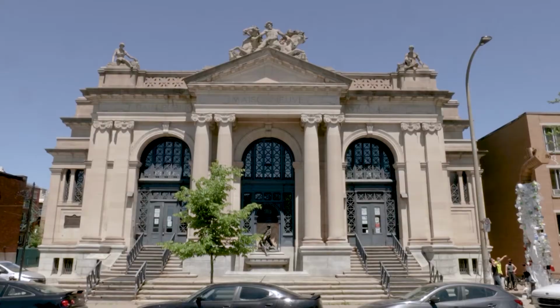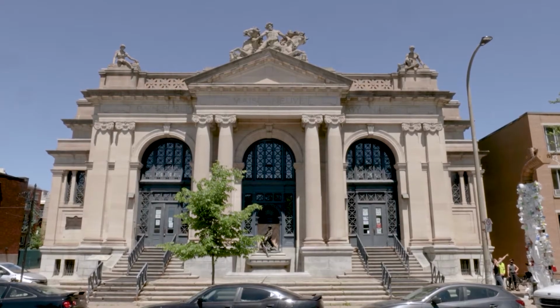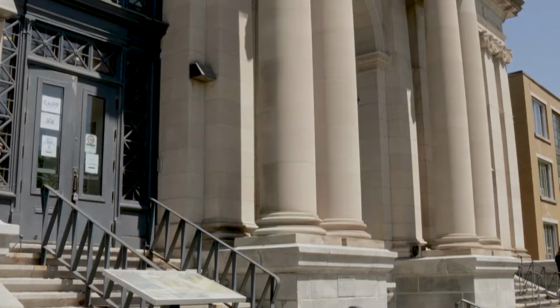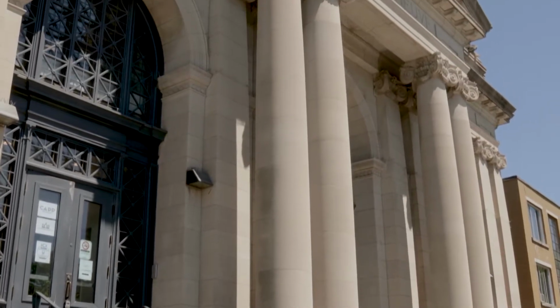Montreal is home to architectural gems that are famous across the country, but unless you're a resident of Hochelaga-Maisonneuve, I'm willing to bet you haven't come across this one. Seemingly hiding in plain sight, this gorgeous building could easily be mistaken for a museum or a library, but in fact, it's a public swimming pool.